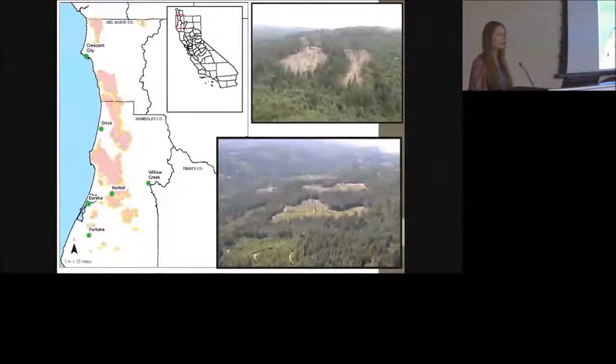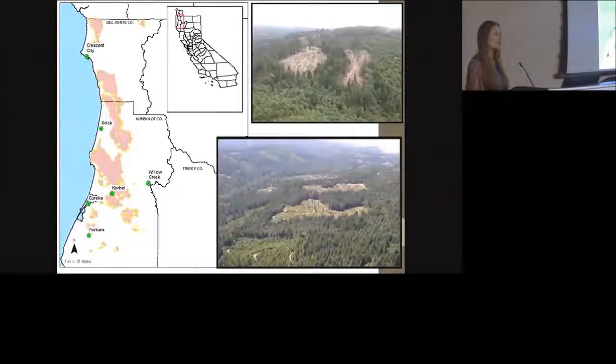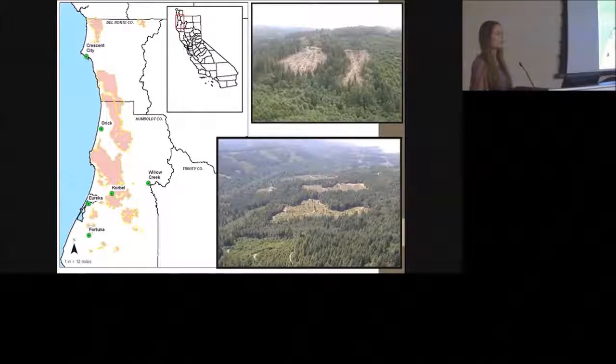One of the primary ownerships in that area was Green Diamond Resource Company. This is the current ownership map for Green Diamond, the property as far south as Rio Del, and as far north as the California-Oregon border, about 360,000 acres. It can be described as even age management, so clear cutting with a short rotation, 40 to 60 years, and it's relatively young, so we're talking second growth and third growth habitats.